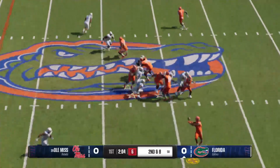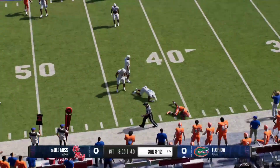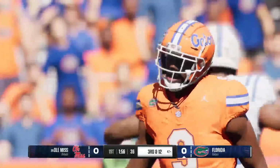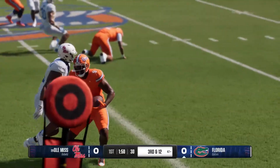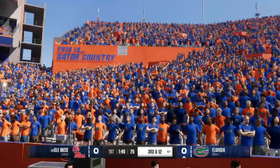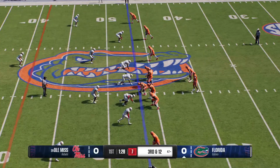He's looking to throw. He is stopped behind the line of scrimmage. They'll lose yards on that one. Loses 4. 3rd down coming up. A 3rd and long coming up here.